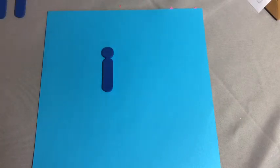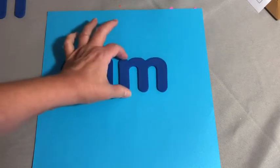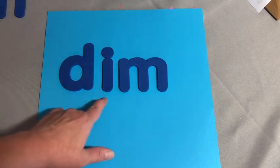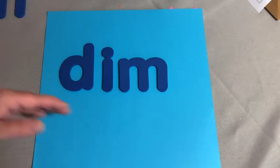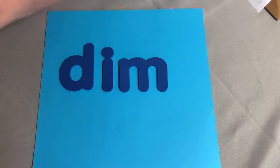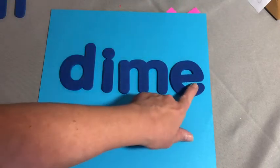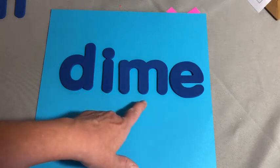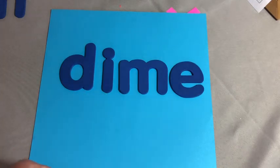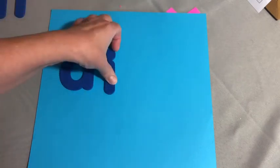Let's see, I have one more. I'm going to start it with D, I, M. Dim. Dim is when there is not much light. So it's low light, dim. Here comes Magic E into the picture. And now we know that I will say its long sound I. Dime. A dime is a little coin. So Magic E can change words, and that is why we study them so much.